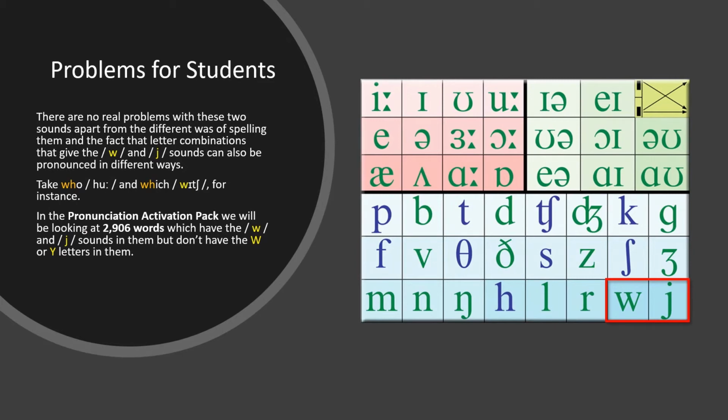Problems for students. There are no real problems with these two sounds apart from the different ways of spelling them and the fact that letter combinations that give the W and Y sounds can also be pronounced in different ways. Take who and which, for instance. In the pronunciation activation pack, we'll be looking at 2,906 words which have the W and Y sounds in them but don't have the W or Y letters in them.